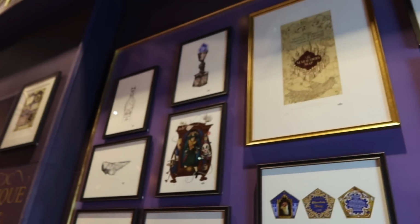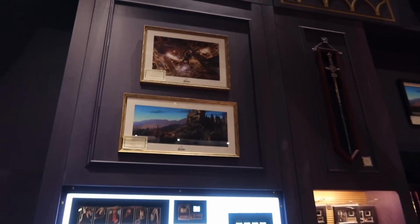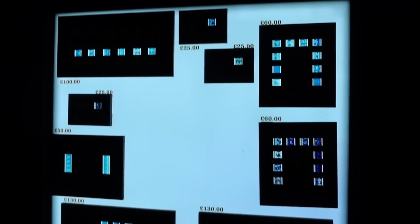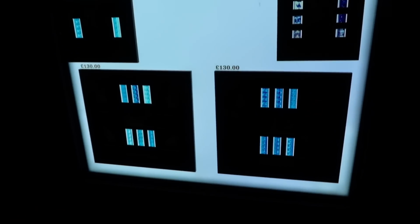But how beautiful is all of this? Look at these prints up here. How amazing is that? They're concept arts from the designing of what they hoped it would look like when they did the filming. Look at this.